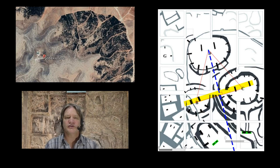So the current research article was published by researchers at Tel Aviv University. What they did was use an algorithm based on standard deviation mapping. They found, or at least what they say are, the center points, and I want to talk about that more in a little bit, of three of Göbekli Tepe's most significant, largest enclosures, B, C, and D, are tied together in a geometric pattern. Not just a geometric pattern, but an equilateral triangle.